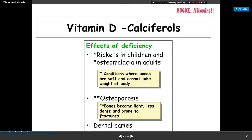Vitamin D, cholesterol. Effects of deficiency: rickets in children and osteomalacia in adults, a condition where bones are soft and can't take the weight of the body. Osteoporosis: bones become light, less dense and prone to fracture, and dental caries.